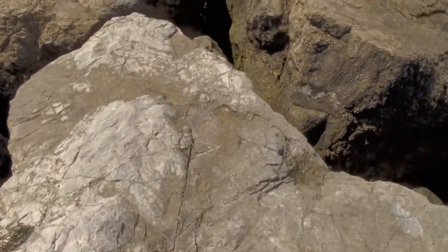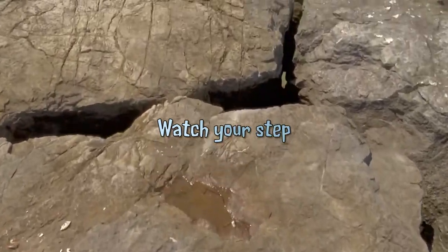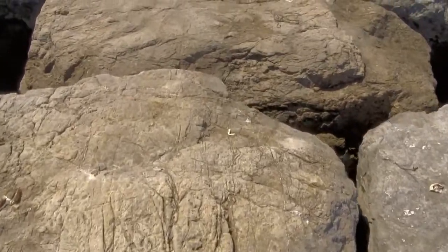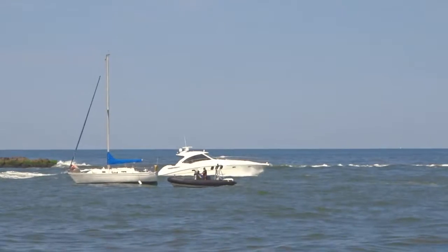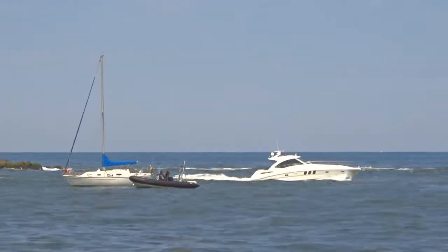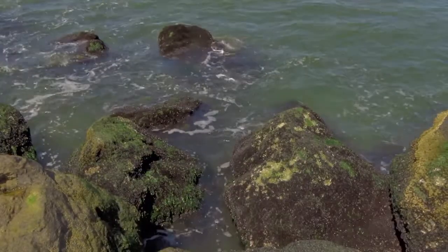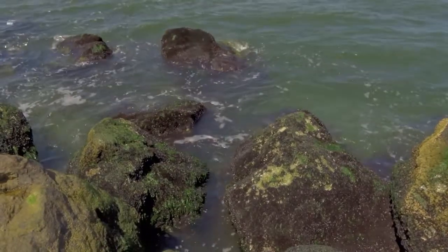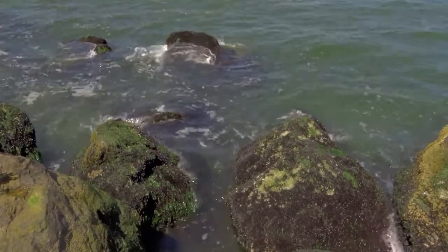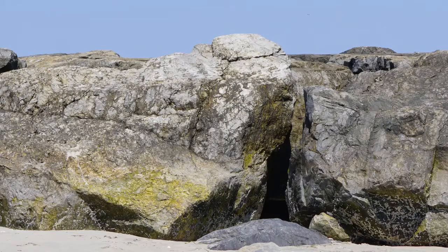I did decide to live dangerously and walk on the rocks. I had the A6000 set on manual at 1/500th of a second at f11. I used ISO auto to handle any situation. I walked carefully. I didn't want to end up down there. Then to get to the beach, I had to climb down these rocks.